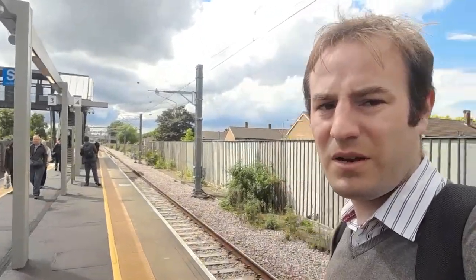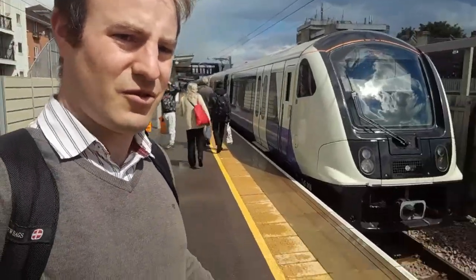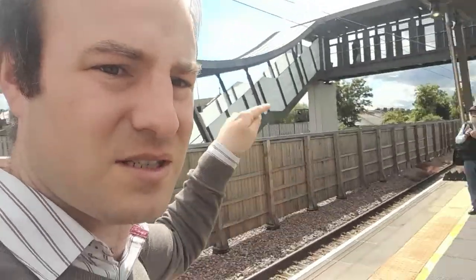So what we're going to do is go round and have a look around the station and see what there is to see. There's one of the new trains just there, and we go up the steps here because there's a bridge here which gives you interchange with the South Eastern and the Thames Link trains. Oh, there's a train coming in. Let's just watch that train coming.